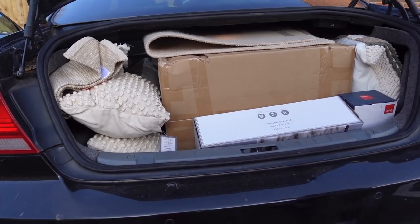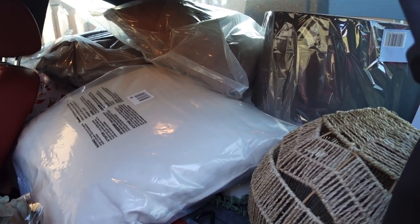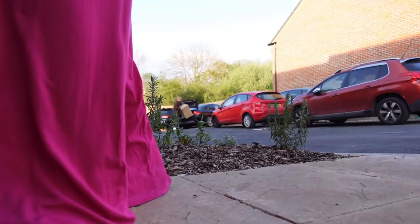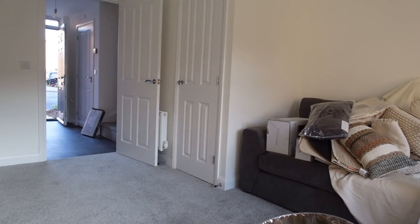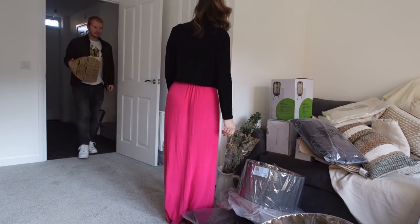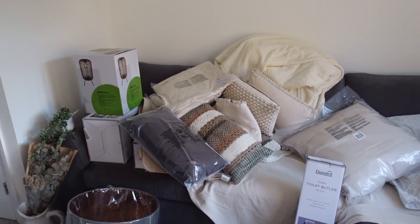Okay, so it's all very wedged in. So this is just the back bit, and then we have more on the front seat, and then we have a whole bunch of stuff to get inside now. Just as good as a pickup truck. Actually, a lot of room in here, it's fine. We can see there is a lot of stuff to sort out now, so I think we're just going to start putting it around where it's supposed to go, and then show you what it looks like.